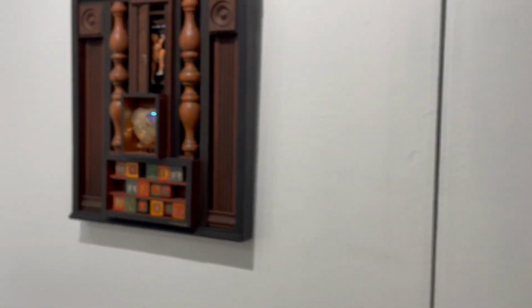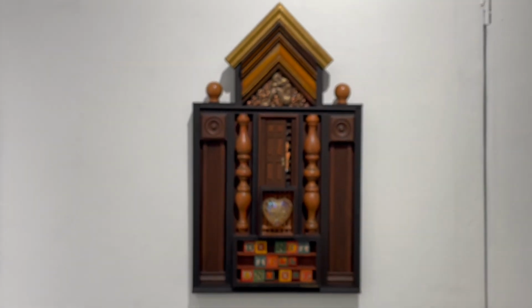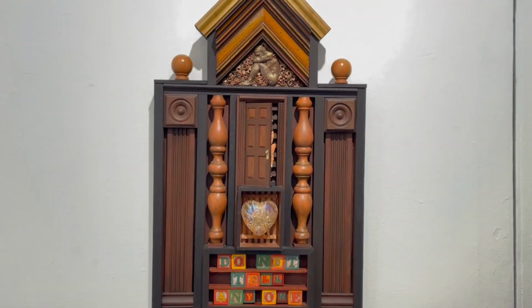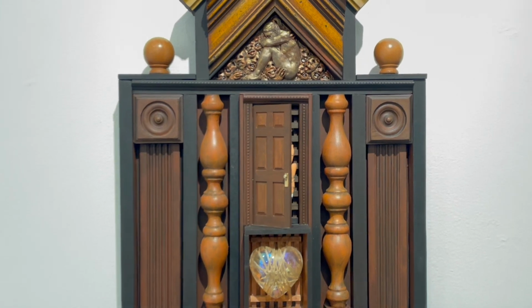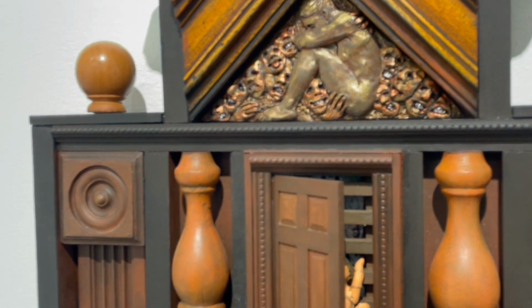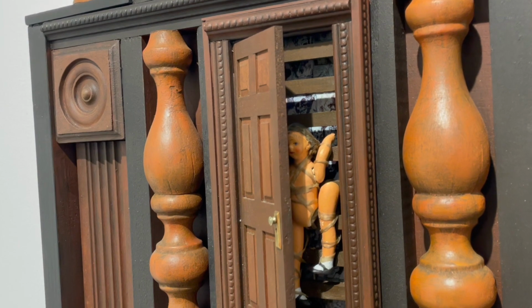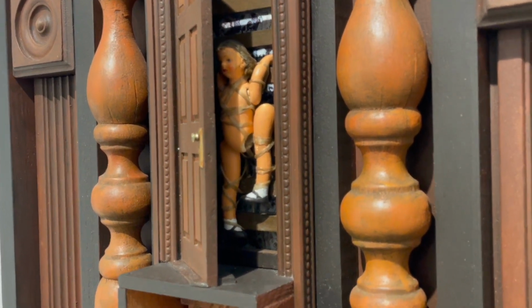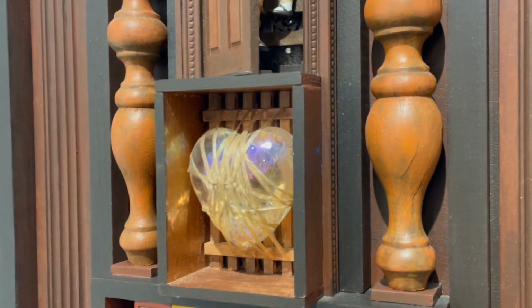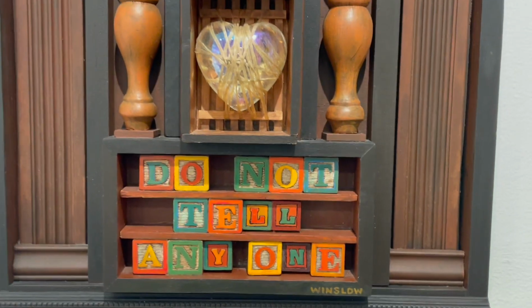And the next piece is called Do Not Tell Anyone. Again, another statement regarding the abuse at home as a child. Behind the door is a porcelain doll that I dismembered and bounded up against a rack. I had fragmented memories of being locked into a closet when I was a toddler, and I found out through a friend of my family that that indeed happened.